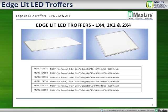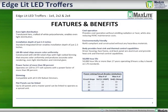starting first with an edge-lit troffer. MaxLight makes these edge-lit troffers in 3 sizes, 1x4, 2x2, and 2x4 sizes. For those of you not familiar with the term edge-lit, these devices are lit up with LEDs around the perimeter of the fixture, of the luminaire, all pointing towards the center of the luminaire. And it makes for a very evenly distributed lens. Frankly, much better than most fluorescents that are out there. The depth of this edge-lit fixture, including the driver on its back, is less than 2.5 inches, much slimmer than the typical fluorescent fixture in the same size.